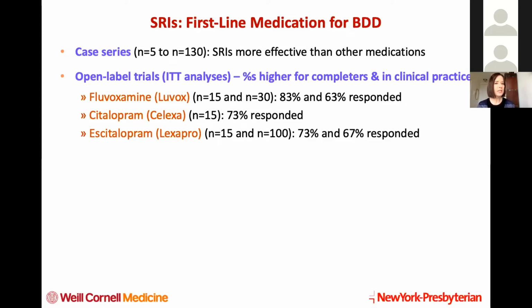Now, they don't have placebo, but they're rigorous in how they're done. And with fluvoxamine, 2 studies were done, one with citalopram, one with escitalopram, and you can see nice high response rates after maybe 12 to 16 weeks with one of these medications.